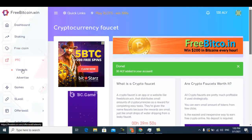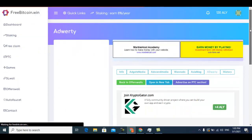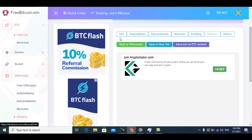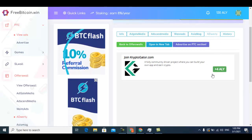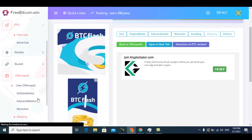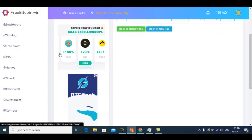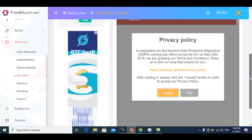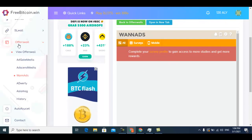The next step is watching ads. Okay, view ads is another way. This will show you offer walls advertisement, because this website doesn't have ads right now. You can choose your advertisement. For every advertisement you watch, it pays you this much, and you can change the advertisement and watch all of the advertisements available on this website. Okay, this is a survey, another best way. You can complete the survey and earn your survey earnings.